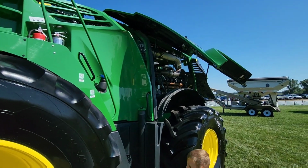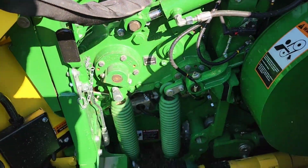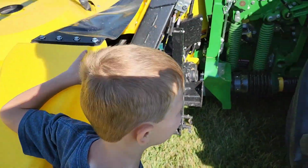Oh, did we touch the back tire? I found some dirt. It's down there. Oh, sorry, bud. Didn't see you there.